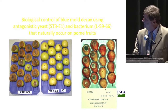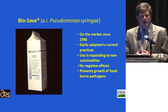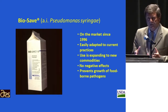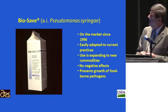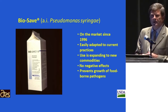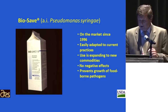This is on pear. So to make a long story short, together with EcoScience, we developed a commercial product called BioSafe, which is based on the active ingredient, a saprophytic strain of Pseudomonas syringae. This product has been on the market since 1996, can be easily adapted to current practices, and its use is expanding to new commodities. So far, we don't know of any negative effects, and it can prevent growth of foodborne pathogens, and I will talk about this in a moment.